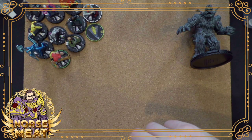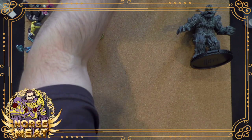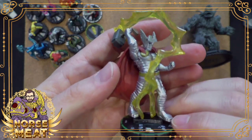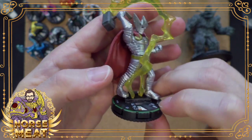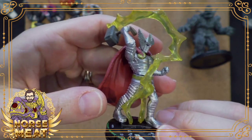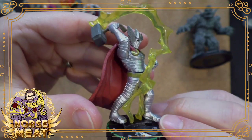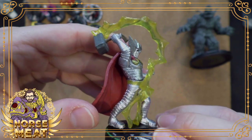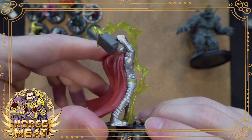Alright, and then from a few sets ago, over on the Marvel side, look at this thing. Look at this. Boom! So this is Destroyer Thor. So it's Thor with Mjolnir wearing the Destroyer armor. And they did a really good job. This is a pretty rad figure.